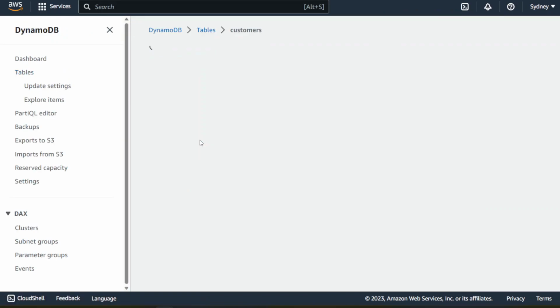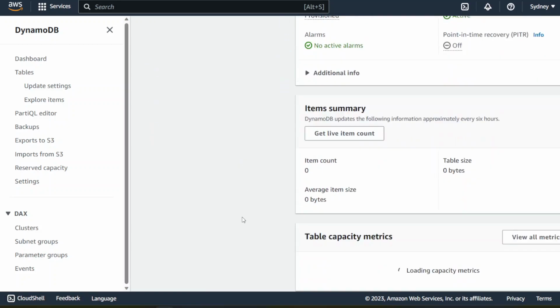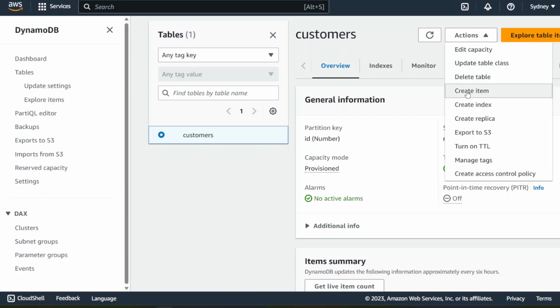Okay, so a table has been created, and then how do we add items here? Explore table items. Protect your DynamoDB table from accidental writes and deletes. When you turn on point-in-time recovery, DynamoDB backs up your table data automatically so that you can restore to any given second in the preceding 35 days. Additional charges apply. Can we create a record here? Right, delete item, create an item. So let's create an item.